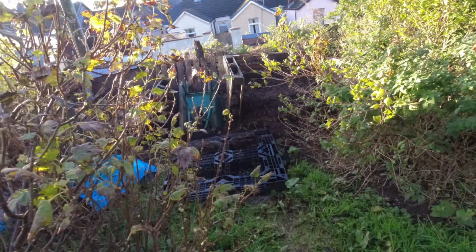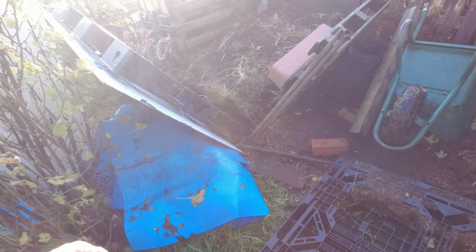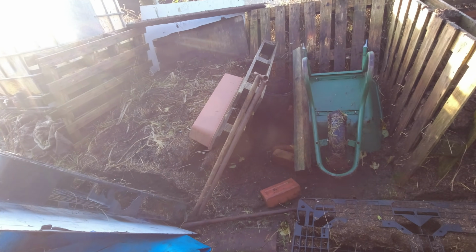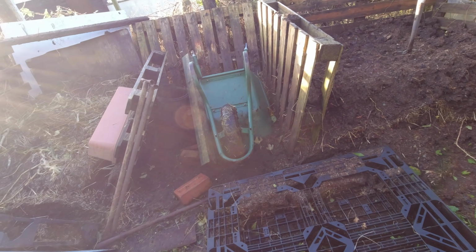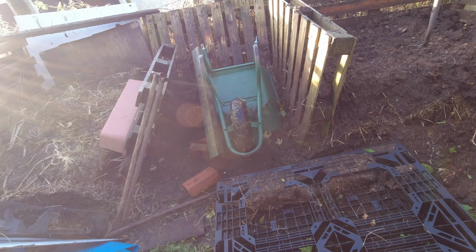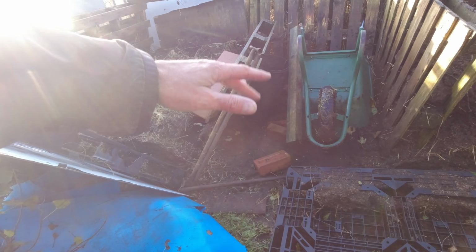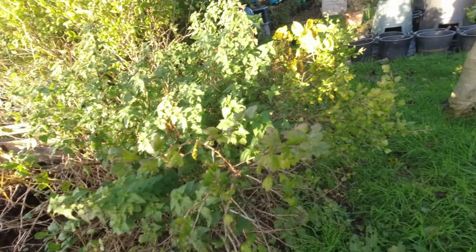In here we've had, well, a bit of a collapse by the look of it. Wow, yeah, a lot of a collapse. So all these sides have come apart. This is where I'm gonna start work today, so it's not a problem. Lucky the wheelbarrow was in place, otherwise I think that would have come over as well. So I have a bit of a tidy up in there later.